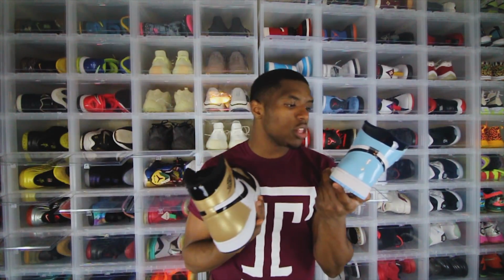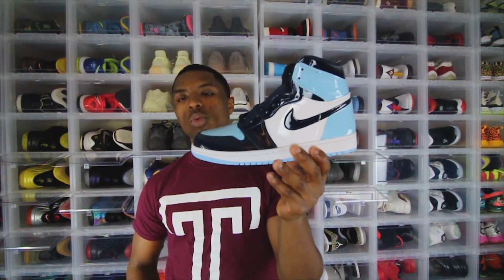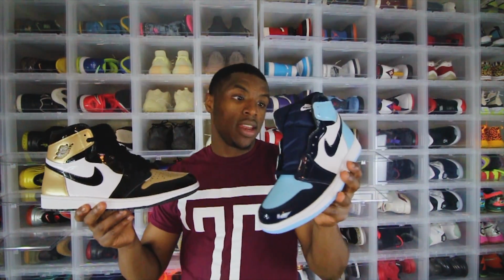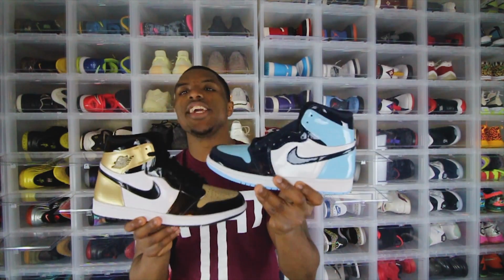Now, what I want y'all to do is let me know if I'm tripping or not. How about your boy Jones? Let's be honest. Would you rather rock this UNC 1 or the actual gold toe? Now, we're gonna take out resale price. We're gonna take out how much money you can make if you sell it. The only thing you can do is wear the sneaker. Now, they both pretty dope. They both have the patent leather. And for the most part, it's the same shoe, just different colorway. So let me know in the comment section. Please be active. I need y'all to be active on this one. Which sneaker would you rock?